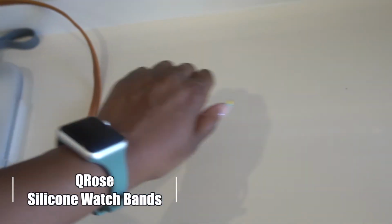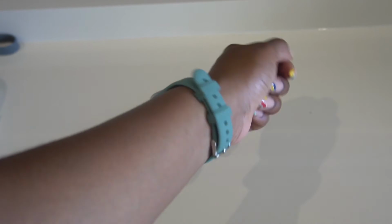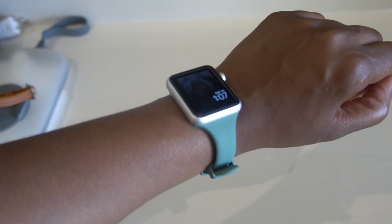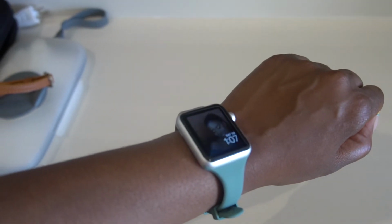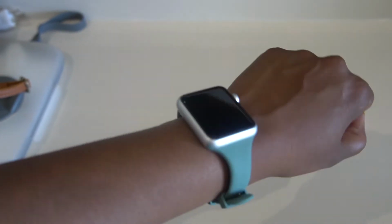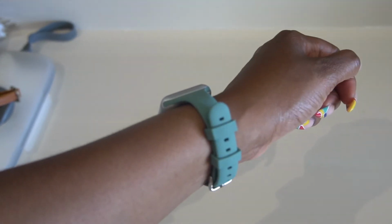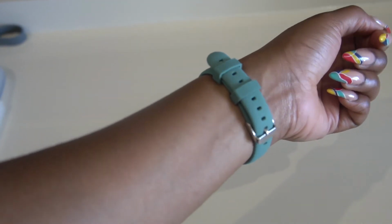So last but not least is this strap for my Apple Watch. Actually, my sister picked this up for me. I thought this was really cute because of how slim the actual strap is, and I love it because I can interchangeably change out my watches and not have to worry about my links wearing out or rusting from being around the water and stuff like that. So I thought this was really cute.